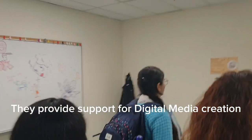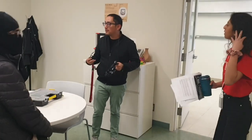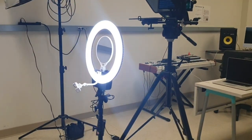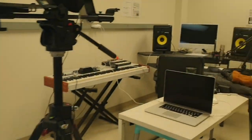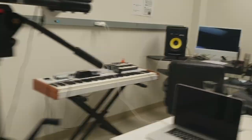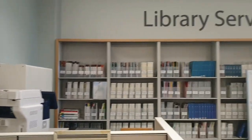So this is the sandbox. This is the part of the library that focuses on digital media creation. So we support all programs, all students. You could be working on schoolwork or personal projects. If you want to record it in a certain way, if you need like certain backgrounds, etc., you can ask the person and they would be able to customize it. Doesn't matter if you're a York student.